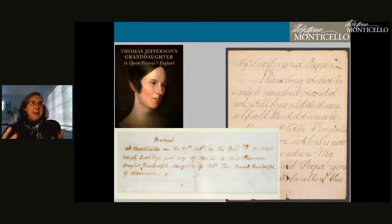So one of the interesting pieces of material culture that's associated with Ellen is the desk that Jefferson wrote the Declaration of Independence on. And she comes to own that in a really interesting way.